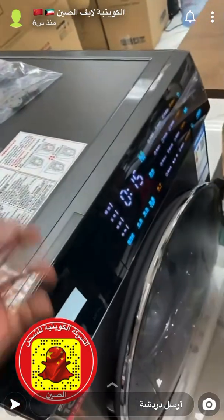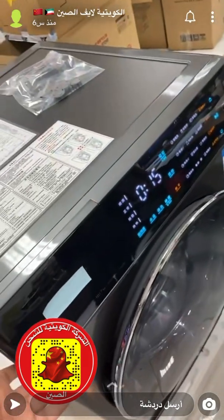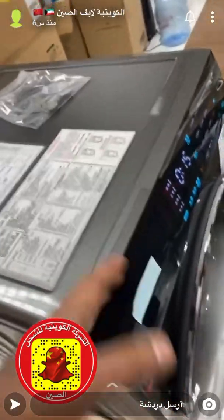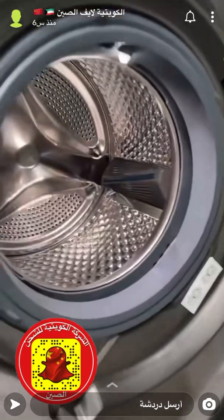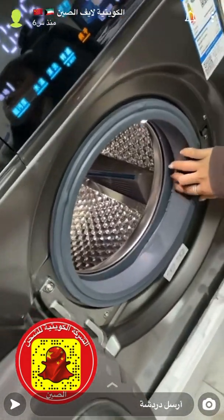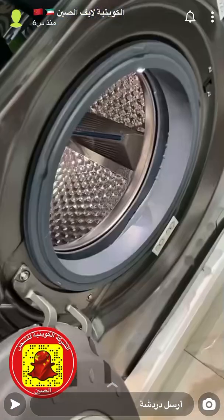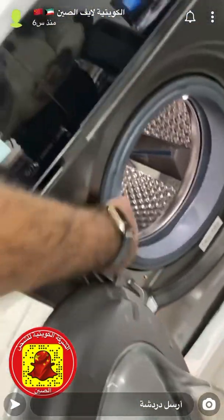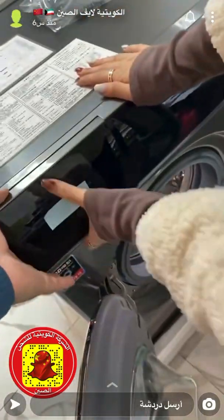Okay, where do we put the clothes to check? I don't want only, I want to open from here. Okay. This way. Nice. And this inside is more quiet. More quiet. Yes, silent. Not 100% silent, but it preserves the sound, meaning it reduces the noise.